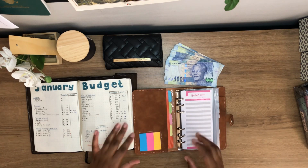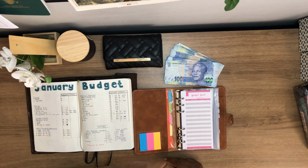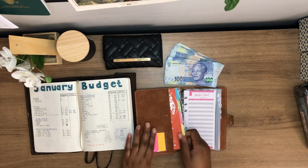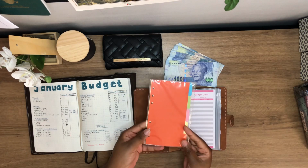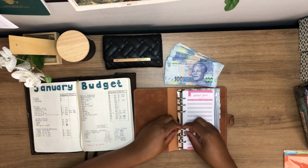So this thing comes with these notes things. If you have anything that you want to write, maybe note quickly, you use these. And then it also comes with dividers, which I don't think that I'm going to be using, so I'm just going to put that aside. And then it comes with the budget sheet.